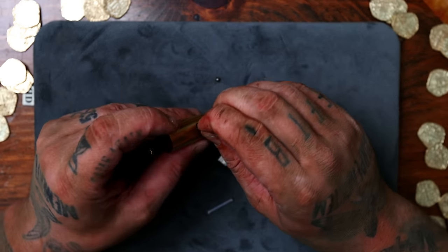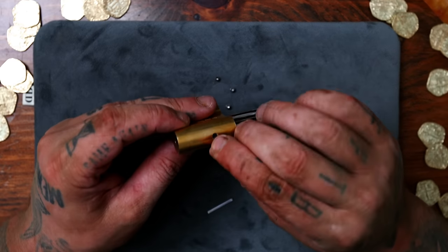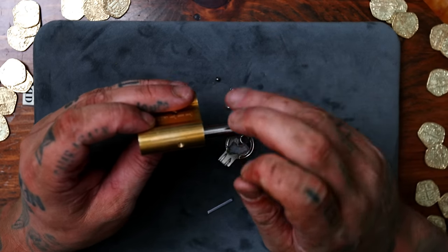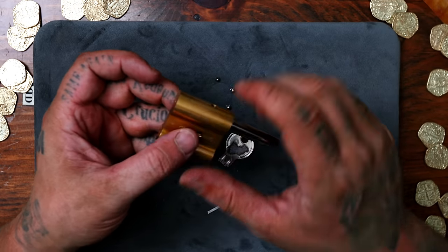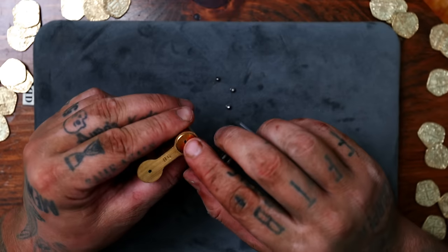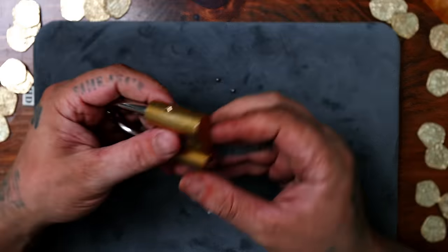Huh. Oh, no, it's in, but it's angled. It's not in straight. I need it to go in straight, like straight all the way through. No, it always goes in on an angle. And there's something in here. Do I have to unlock the lock before that happens? Maybe. Why isn't that unlocking?